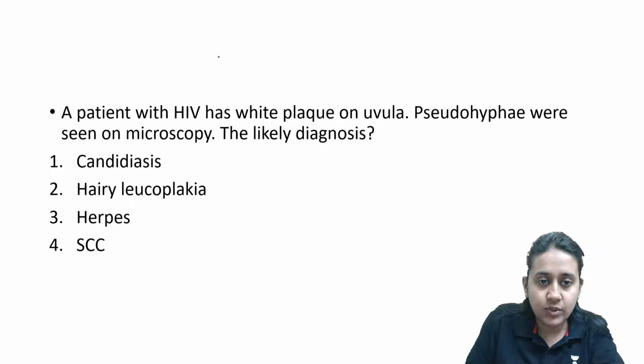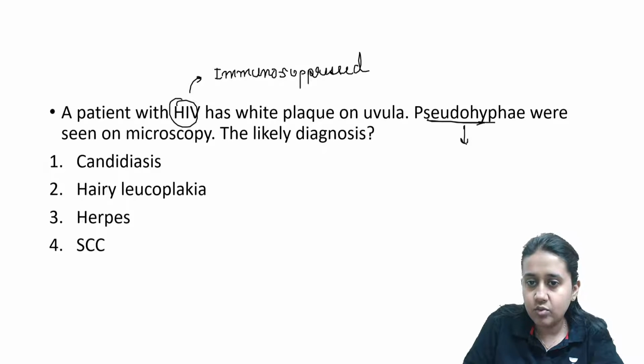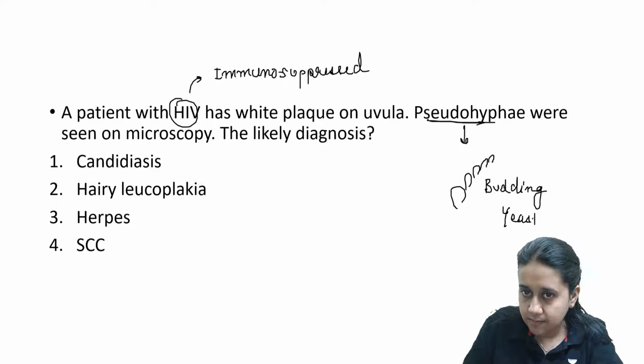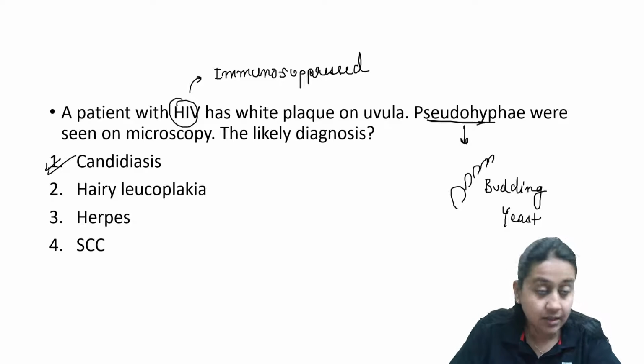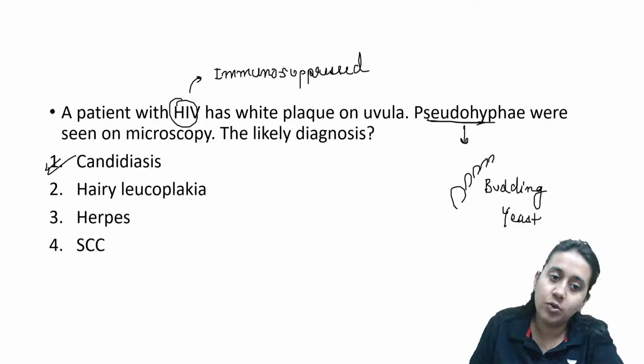Great. A patient with HIV has a white plaque on the uvula. HIV means they are asking about immunosuppressed status, and presence of pseudohyphae means budding yeast. So we have pseudohyphae and an immunocompromised patient. This gives you an idea that this white plaque is nothing but oral acute pseudomembranous candidiasis, which is known as oral thrush. So the correct answer here becomes option number 1.